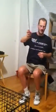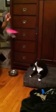Another great toy is a fishing rod toy. And all these, by the way, are very affordable at any pet store. This toy is typically liked by cats, although my cat right now is a little bit frightened by it. But a good 15 minutes with this twice a day, and your cat will be much less stressed.